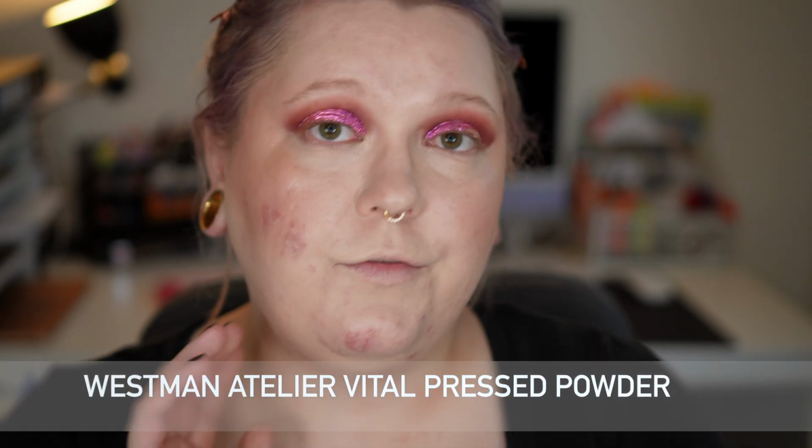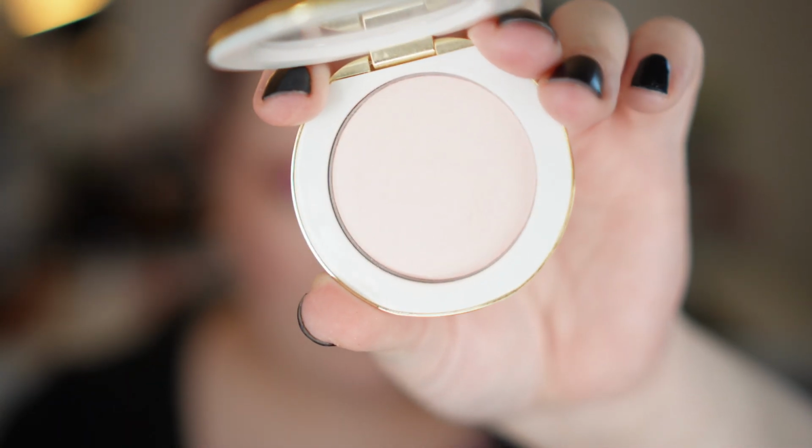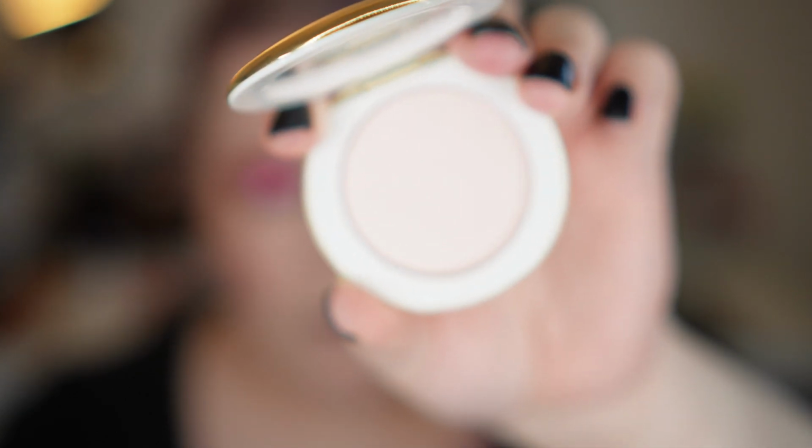This is getting ridiculous, because the most expensive under eye setting powder that I own is, what a surprise, Westman Atelier. This is the Vital Press skincare powder, and I have, that's even more ridiculous, 2 shades of this €80 powder. This one is the shade Pink Bubble. It's basically a pink one. I don't even know if the camera picks the pink color up, I hope so. And I also have the translucent one.